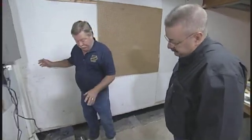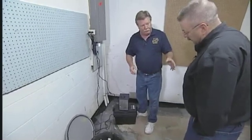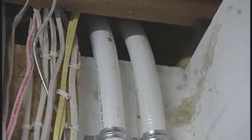Exactly. So our discharge line is the seamless line that has no 90s, no couplings. It'll never crack or break. If it freezes, it can expand and contract, and we don't have to worry about ever having to come back and repair it. You can finish over this and feel comfortable that you're not going to have to get at it again. Sounds like a great product, a lot of peace of mind for the homeowner.